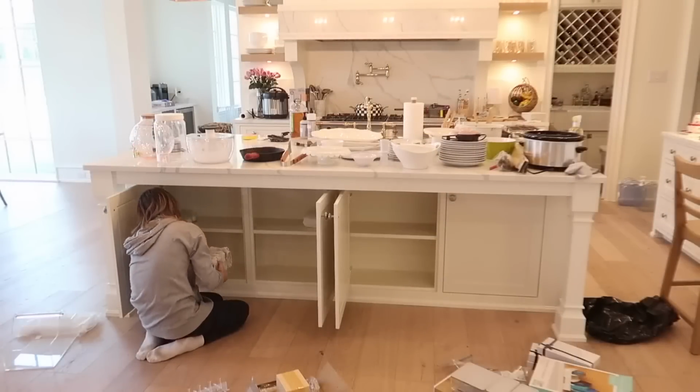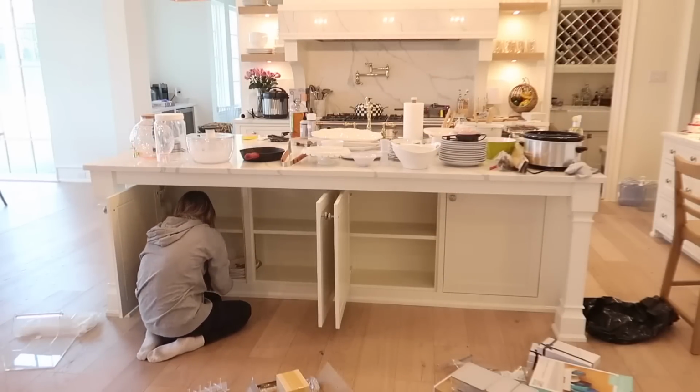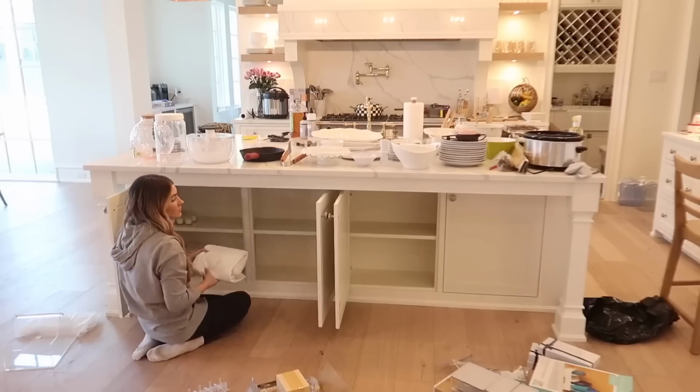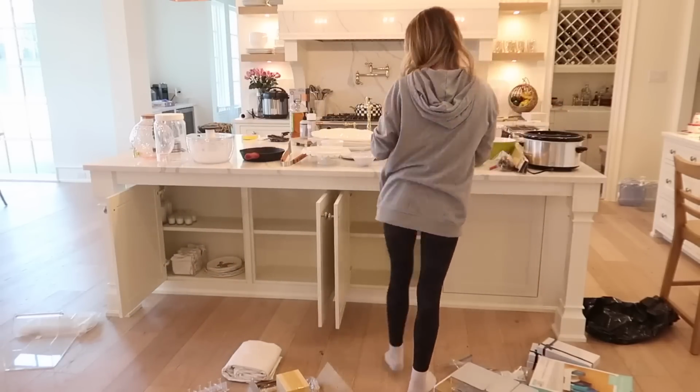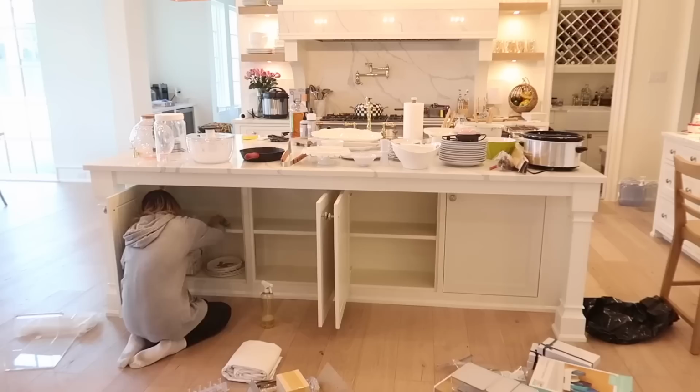We do have a ton of storage in our kitchen, which is really nice. That's something that I did prioritize a ton when building our home. I love that we have these hidden cabinets under our island to store holiday dishes, and then I also stored a lot of the glass dishware that we don't use every day.